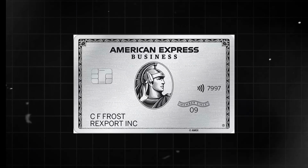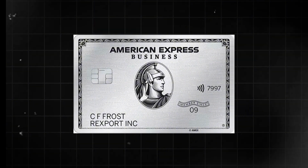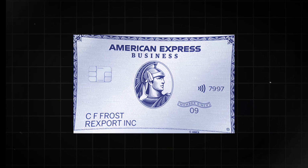Now, credit card number 5, last but not least, is the American Express Business Platinum card. This is the godfather of credit cards, right? Unless you get the black card, which we're working on it. Okay, we're working on it. All right.